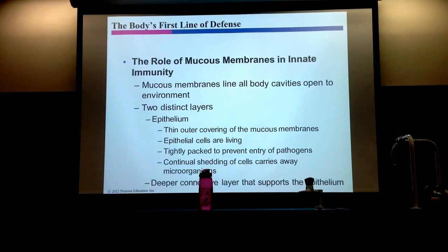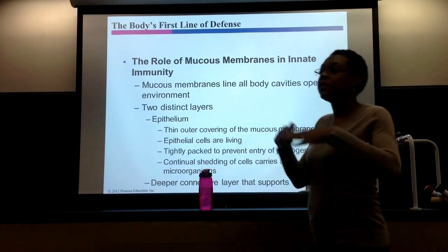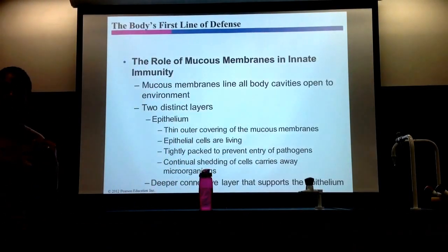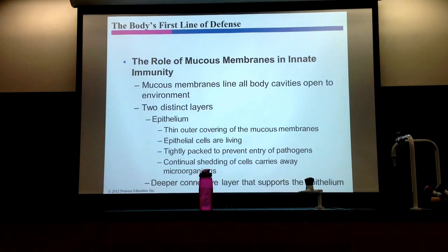Got it? Also, just like with the epidermis, we have a continual shedding of the outermost layer of the mucous membrane. Even though the outermost layer, they're living cells, we are continually sloughing them off. And if there's any bacteria on that outermost layer, and if you slough it off, right, they're as good as gone. Makes sense? No. I won't focus on that last part. Why? Because it really doesn't help us in terms of preventing bacteria, preventing viruses, preventing worms from getting entry into your body. Okay?